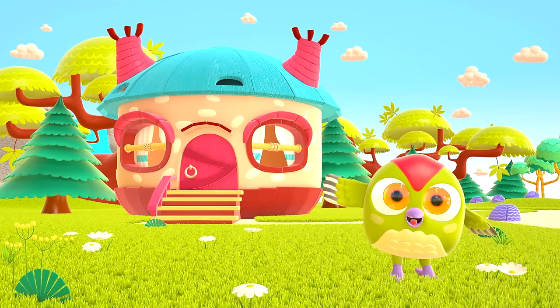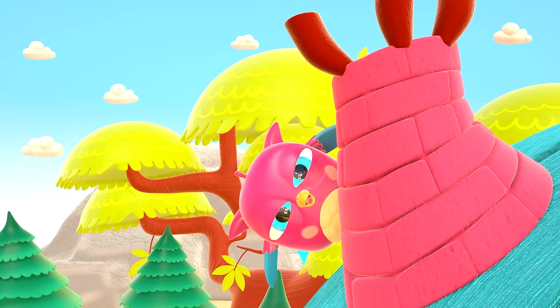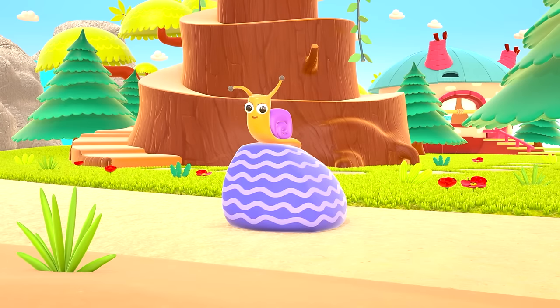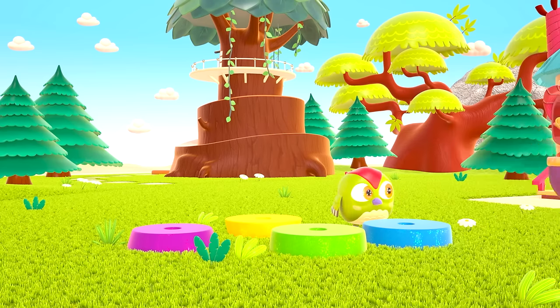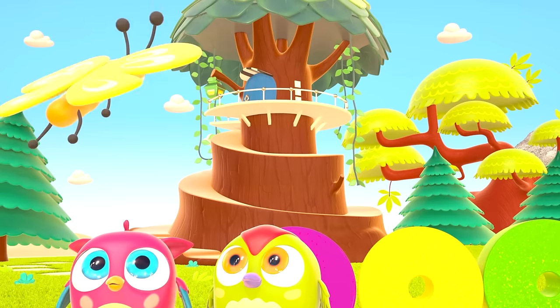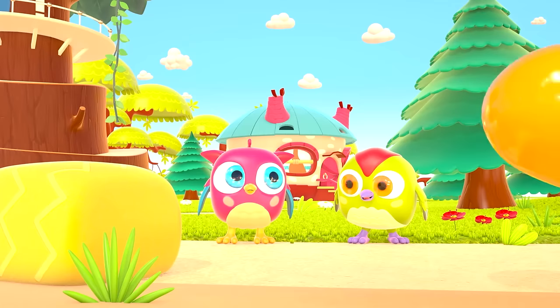A pup loves to play and have fun. He dances and loves jumping high. He flaps little wings, hop, hop, hop. And look at how well he can hide. Peek-a-boo! Peek-a-boo!